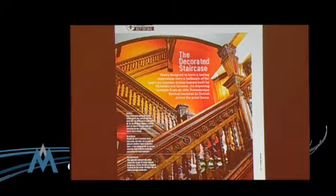This is our key detail. So we'll go into a key architectural detail, this is the decorated staircase, and we'll call out certain points. Again, we're able to use a large photo, giving people information that can drive them and educate them as well, but still giving them that visceral aesthetic experience and pulling them into this world that they so passionately love.